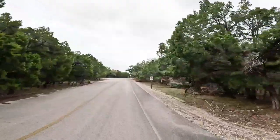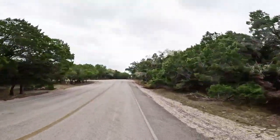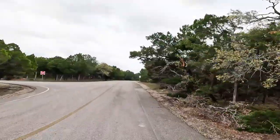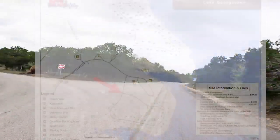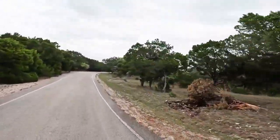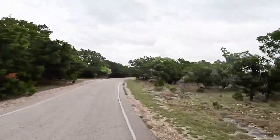Now there's a sign that says no feeding the wildlife. So please don't feed the wildlife. We're going to break the law. We're going to go the wrong way. Do not enter. Breaking the law, you gotta catch me.